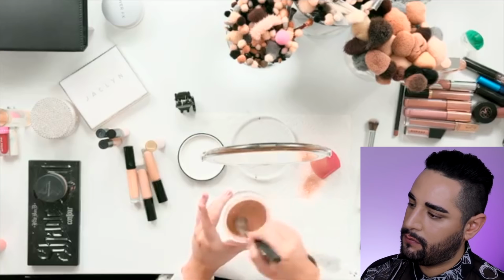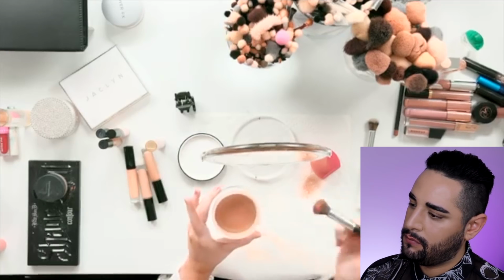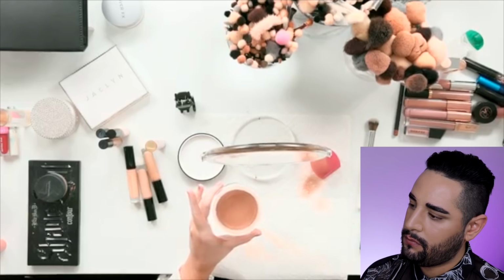But all right, I'm just going to pick up this little buffer brush right here. This is the Morphe M449. I'm going to use this to put on my bronzer. I'm going to use the Chanel one just because it is so dang easy. I'm just going to roll that brush around, and I always have a paper towel when I'm doing my makeup, and I just dab off a little bit of the excess so that it's not too aggressive. And I'm just going to take that and start to apply it from the tops of my cheekbones.